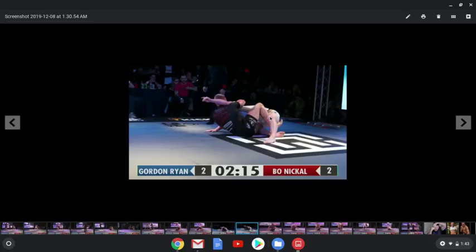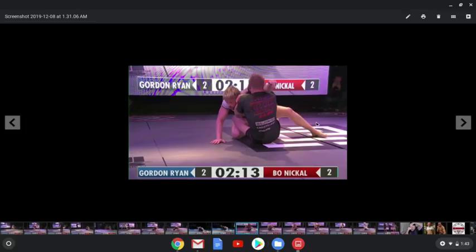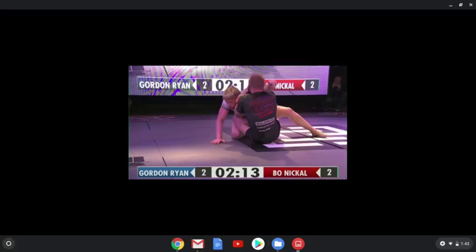And generally what that means is that he's going to sweep him in that direction, because obviously there's no post here for Bo Nickal. So Gordon's going to want to get underneath him, get his left butterfly hook in, and then sweep him over to Gordon's right. But Bo does a good job of keeping his weight heavy on Bo's right, Gordon's left, making it heavier to lift him in that direction. Also, he bases out with his foot. So excellent positional awareness by Bo Nickal here.